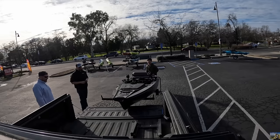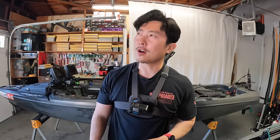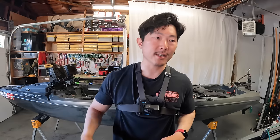Alrighty, ladies and gentlemen, I am so happy to say that the TitanX 12.5 right behind me is finally complete. Yes, we got this boat a little while back at Kayak City. Honestly, I had this sitting here bare bones for probably longer than I should have, but things just got busy between tournaments, fishing, random life stuff. I just never really had time to take 2 days and fully sit down and outfit this guy.